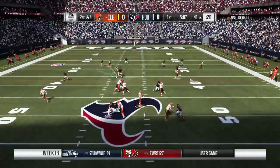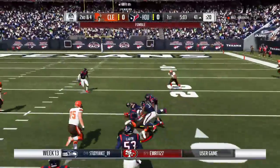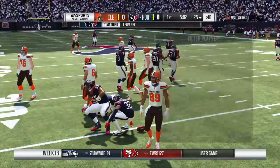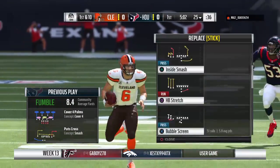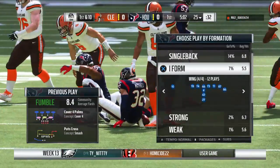Mayfield with it once more. Flush to his right. And now a fumble. The ball's out. And the Texans say they have it. They do. He had gained really good yardage, but that's what you tell your quarterbacks, right? Get down after you've got the run. You don't have to prove your toughness.